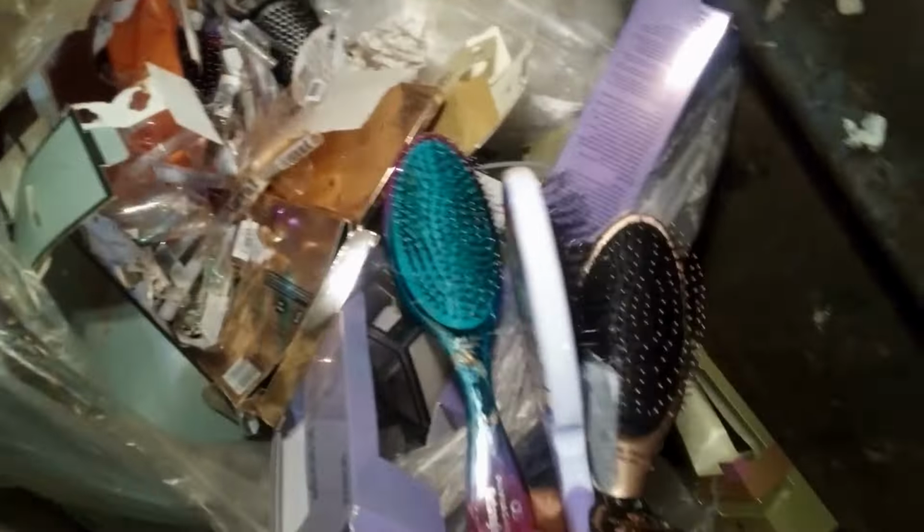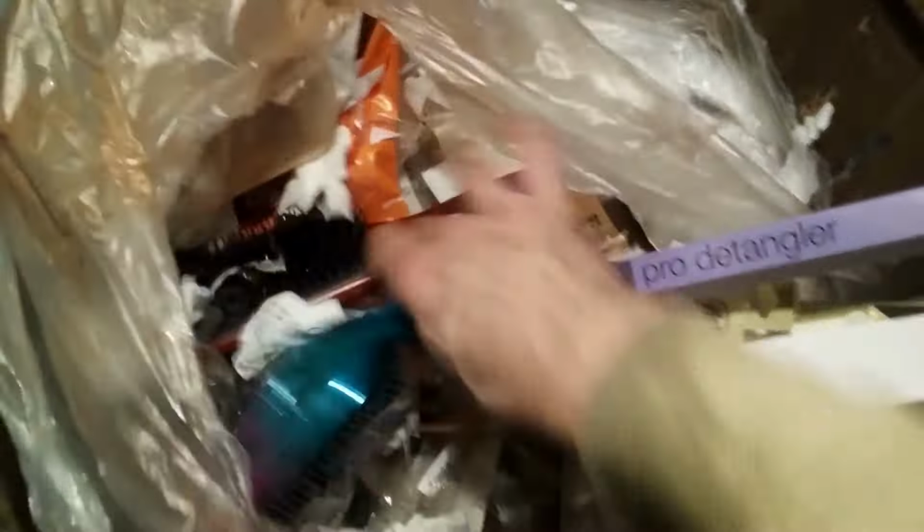Alright. I don't know what these are, like what brand they are, whatever. How many brushes are there? That's crazy. They just keep showing up. I don't understand why they didn't destroy this stuff. We got a bag. Wow, that's not gonna hold them all. I think that's it.